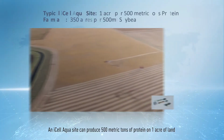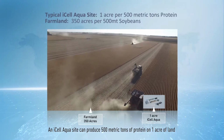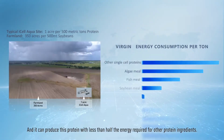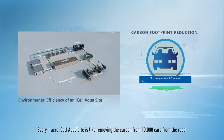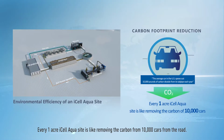An iCell Aqua site can produce 500 metric tons of protein on 1 acre of land versus the 350 acres needed for the same amount of soybeans. And it can produce this protein with less than half the energy required for other protein ingredients. Every 1 acre iCell Aqua site is like removing the carbon from 10,000 cars from the road.